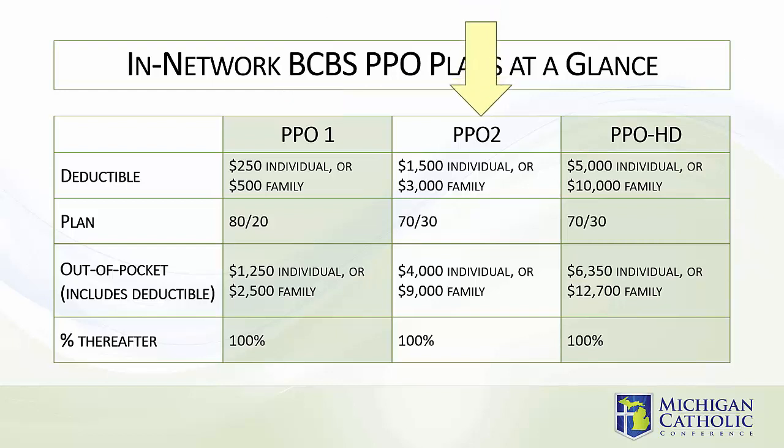The PPO2 in-network plan includes a $1,500 individual or $3,000 family calendar year deductible, a 30% patient coinsurance, and an individual out-of-pocket amount of $4,000 or $9,000 per family.